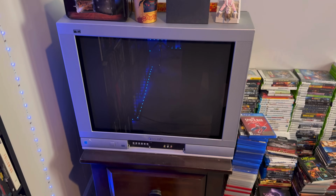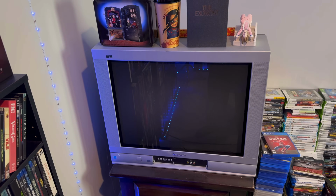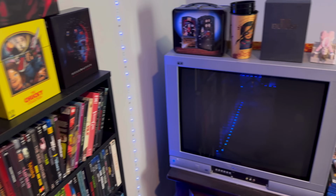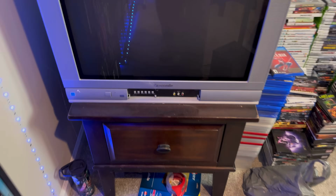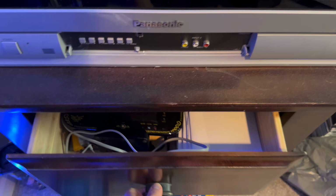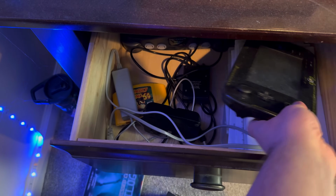Over here, I got a CRT TV because I wanted to retro game. I was like, oh, I'm going to be able to retro game in my chair and just hang out in here, and I never did it. But I do have in this drawer right here, oh, there's a Wii U on top. I'm just showing you guys everything.